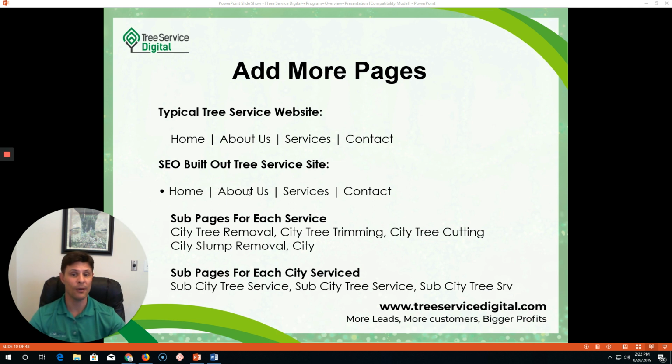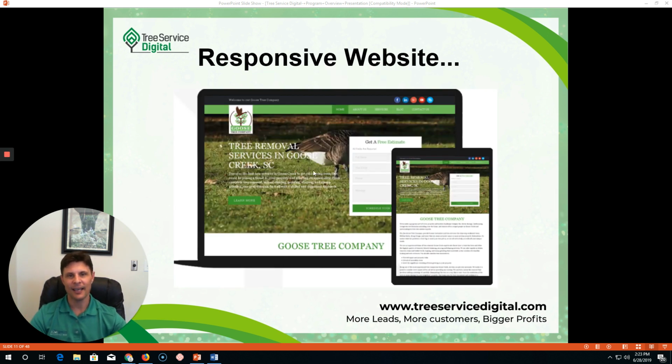That's pretty much it. A fully search engine optimized built out website is going to have the following. It's going to have the home, about us, and under the services tab, you're going to have a lot of pages that drop down for all of your services, like tree removal, tree trimming, tree cutting, stump removal, land clearing, whatever that is that you want as your services listed. We'll build it out and optimize it that way. And then you want subpages for each of the cities served. It makes your website bigger, which Google likes more content, more pages on a website, period. And then it also is just going to give you an edge because it's going to rank in those sub-cities as well over time.